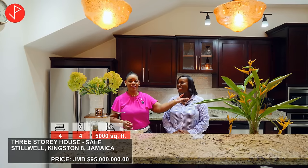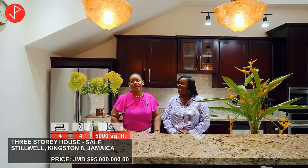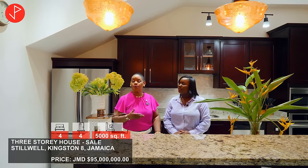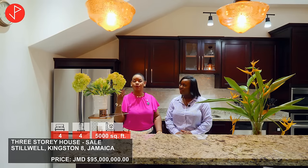How beautiful, right? So the house was renovated and it included the upgrading of all plumbing and all electrical. As you can see throughout the tour that you viewed today, this is a blank canvas for you to bring in your own color, because you noticed all the walls are in fact neutral. So it's just a perfect blank canvas for you.